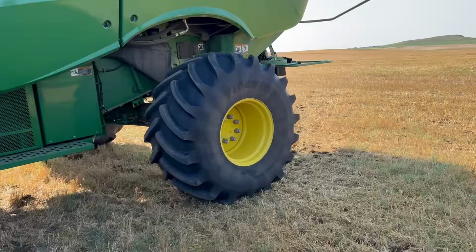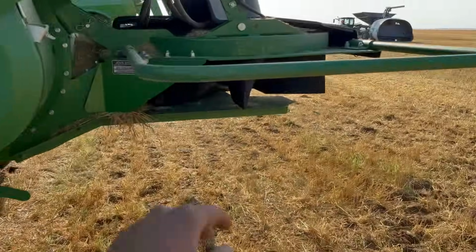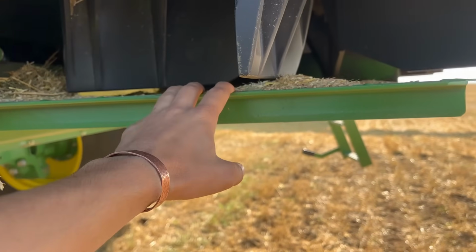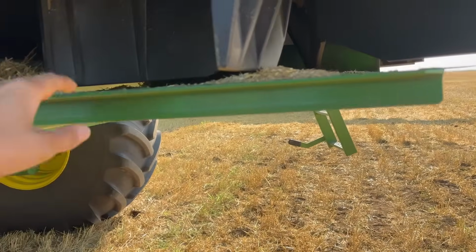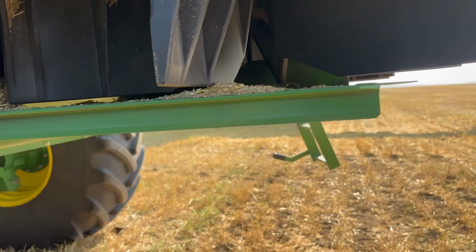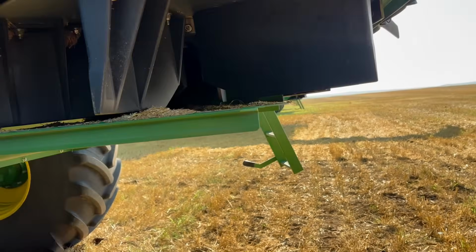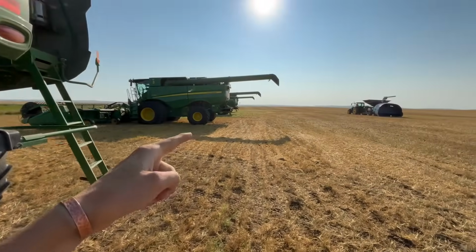Also we put these things on the back. Perry built these. They're on all the combines. These underneath help with spreading out the straw on the ground. We noticed last year we had to do a lot of harrowing over every field because they just left lines. They weren't throwing the straw and chaff out as we wanted. So we did put them on all the combines.